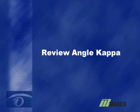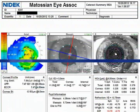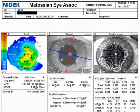I also review angle kappa with every one of my patients. Next slide, please. Now, what is angle kappa? Angle kappa is the difference between the anatomical center of the pupil and the patient's visual center.